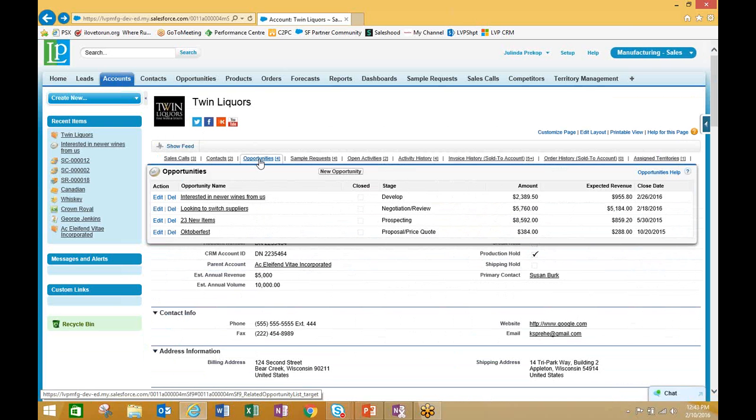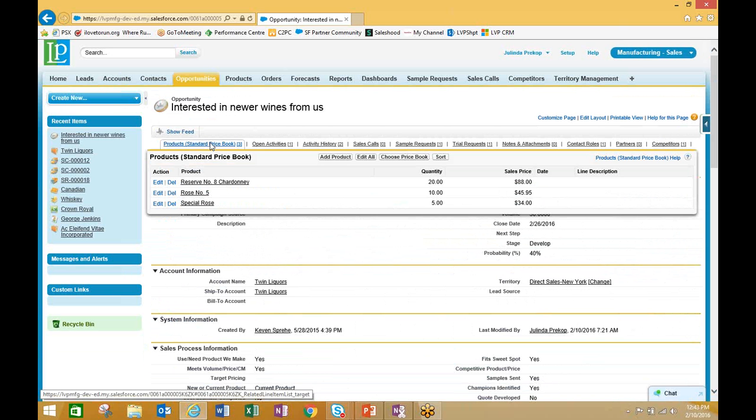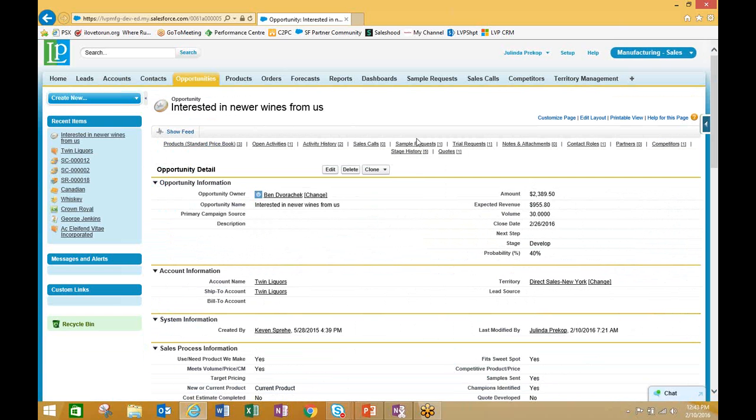So we're going to take a little closer look at the opportunities. Here I can see that I have 4 current opportunities I'm working on with them, but the one I really want to spend some time talking with them about is this area of interest in new wines that they have with us. Once I'm in the opportunity, I can get a better overview of where this opportunity is in the sales process. I can see that right now I have 3 specific products I'm positioning with Twin Liquors. I can also see that we're preparing to send out a sample request later this week.